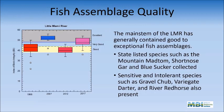So the fish assemblage quality, these are IBI scores from 98, 2007, 2012, and 2017. The 2012 and 2017 are MBI, and 2007 and 98 are Ohio EPA. You can see that the fish assemblage is good to excellent. There are really a lot of species, a lot of sensitive species. You have gravel chub, variegate darter, river redhorse, all readily throughout the main stem, especially in the lower portion. Mountain madtom as well. And short-nosed gar and blue sucker, which are state-listed species, in addition to the mountain madtom, have also been collected in the lower end.